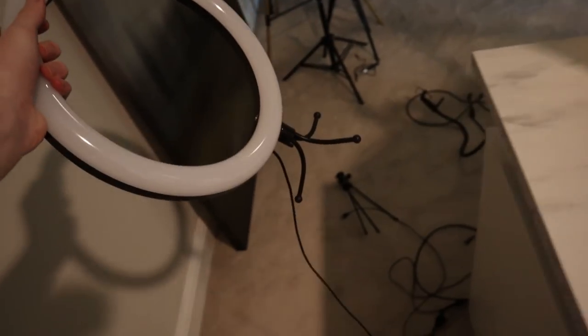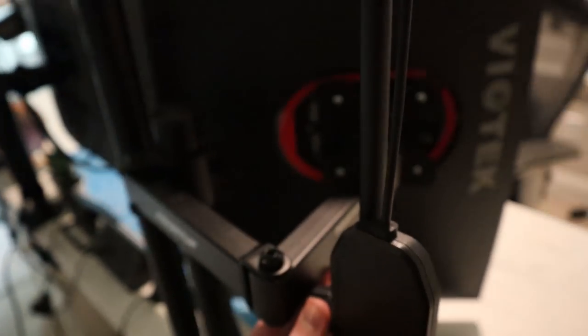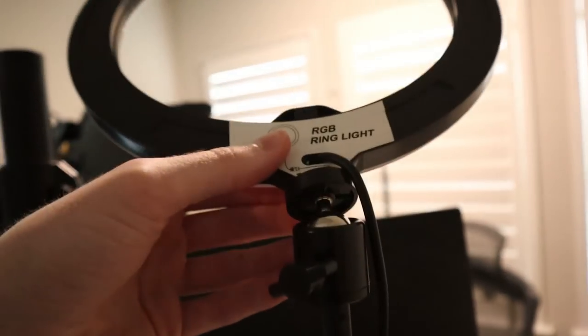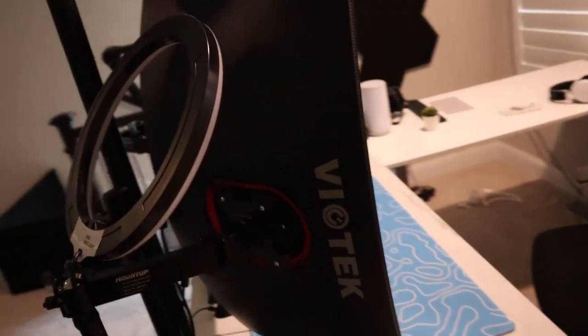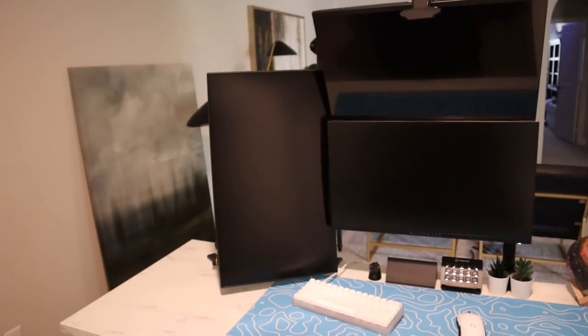This ring light can just be taken down and put somewhere else, and I'll have it out of the way when I'm not streaming. And then for this one, I just have to loosen this little dial on the stand, and this will actually collapse. Just like that. And then if you come back around to the front, you can see that the entire left side of the setup looks completely clean, and that is something that I really wanted when I redid my lighting setup.